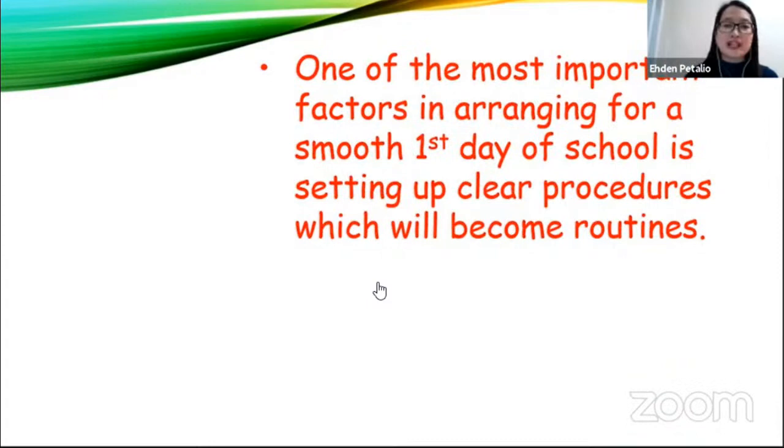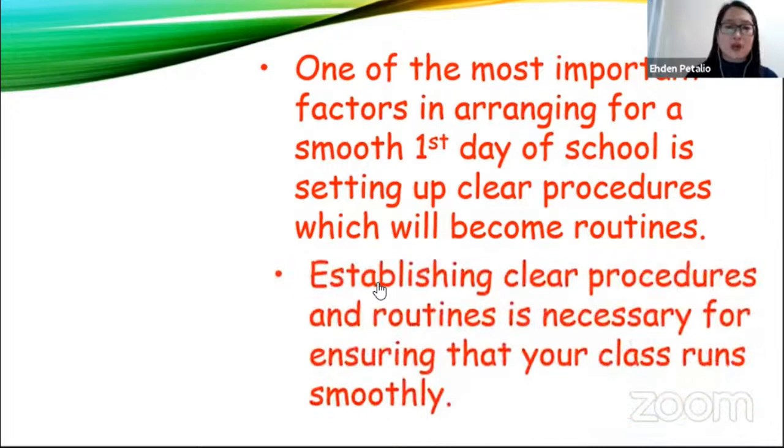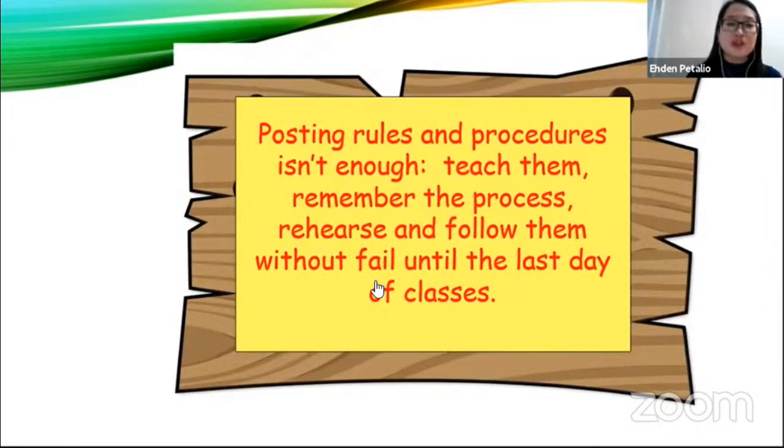Lagi natin yung ginagawa. We have to establish clear procedures and routines because it is necessary for us to ensure that our class runs smoothly. Okay? Posting rules and procedures isn't enough. We have to teach them, and they have to remember the process by rehearsing and then follow them without fail until the last day of classes. Kaya nga routines, everyday gagawin natin ito.